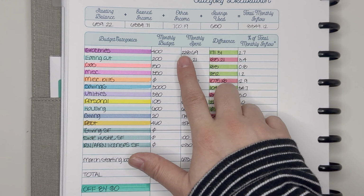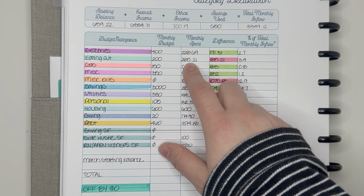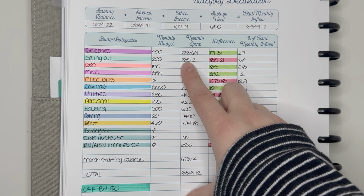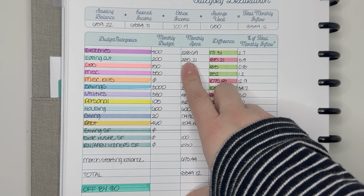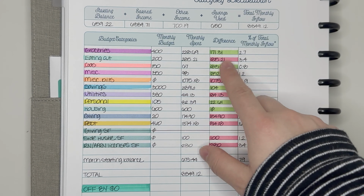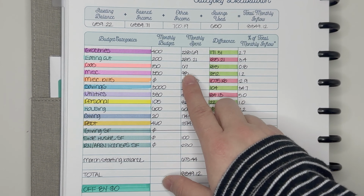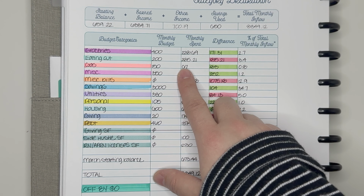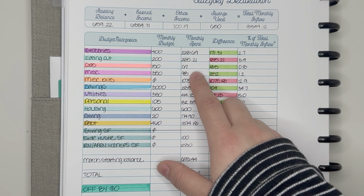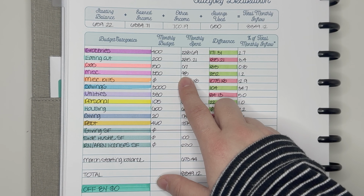So groceries under budget, I ended up spending $228. Eating out, I was over budget. I'm not surprised. I ate out a few times. I ate out at some more expensive places. So, $285, over by $85, not terrible, but not great. Fortunately, I was under budget in gas. I spent $67 on gas. I was way under budget in miscellaneous, which helped to make up for that eating out. I only spent $98 in miscellaneous.